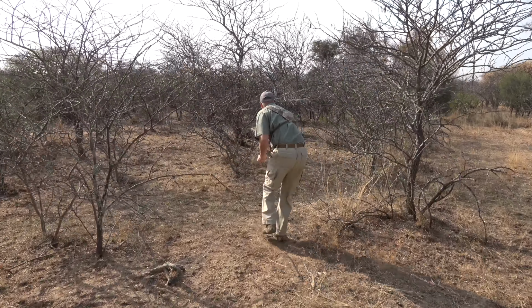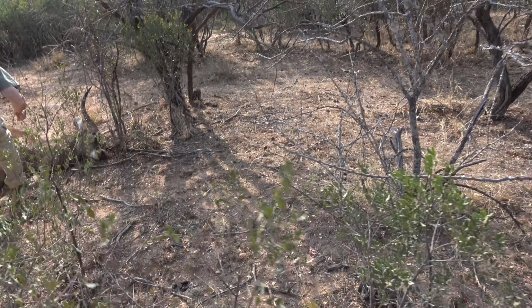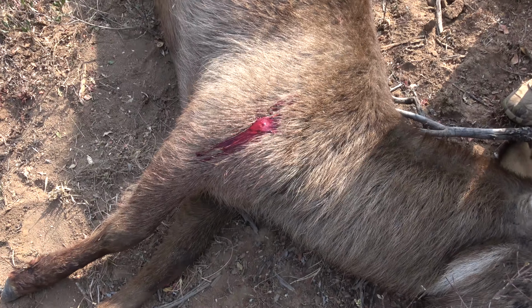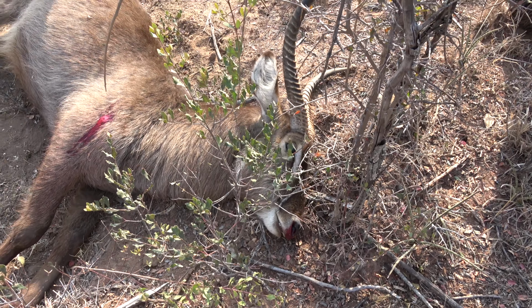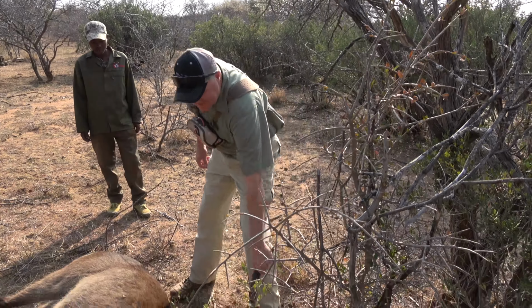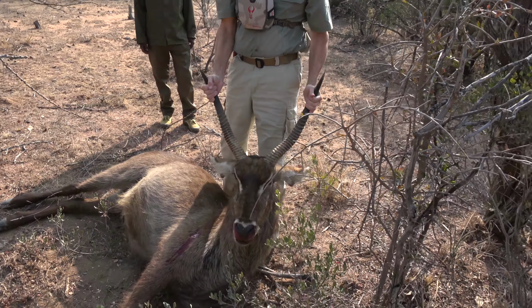Out that shoulder. One hell of a bull, this. Out that shoulder. Also broke the shoulder blade, huh? In this case, yeah. Well, congratulations on this waterbuck. This is an exceptional bull. Very good.